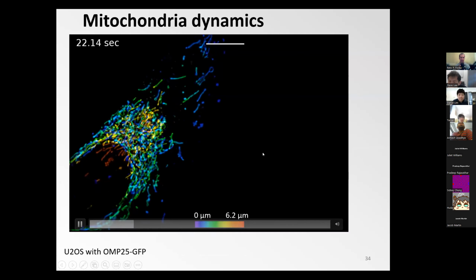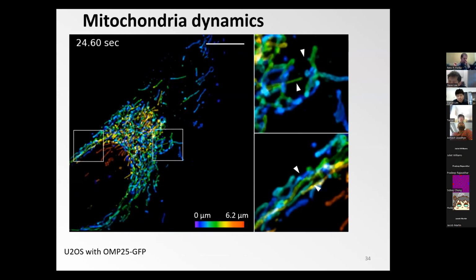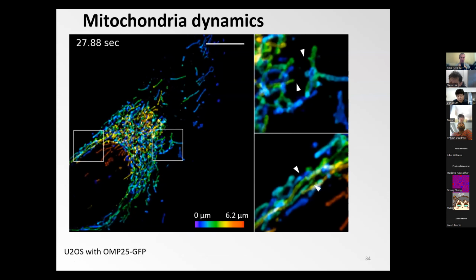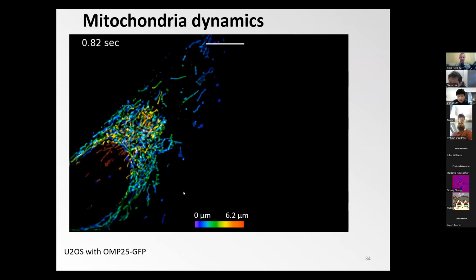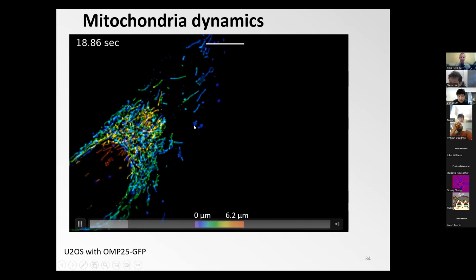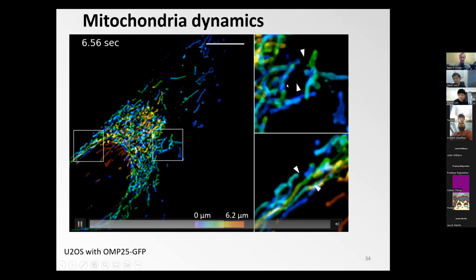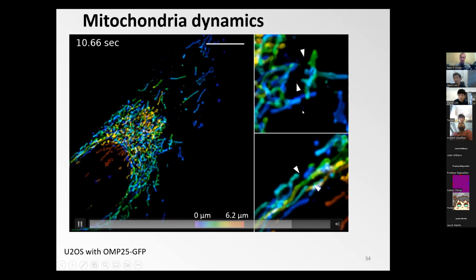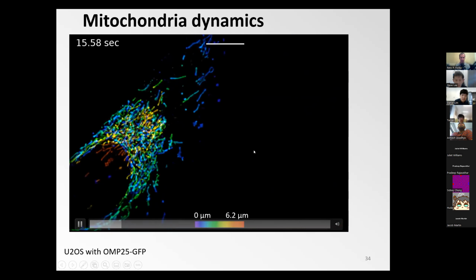The other aspect that we're excited about is that it can go really fast because there are no mechanical moving or heavy parts, no sample scanning. It's essentially all galvanometer-based scanning, which can be fast. So this is camera-limited volumetric imaging at about 1 Hertz volumetric rate of these mitochondria. And you can see these nanotunnels or fine protrusions shooting out of some mitochondria, and you can resolve that without notable motion artifacts.